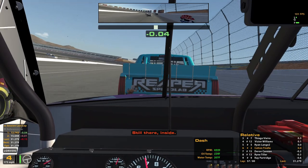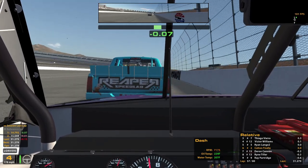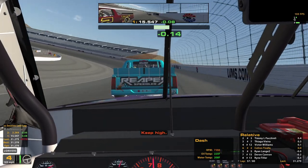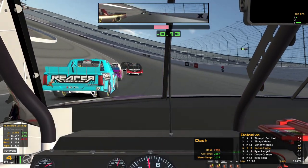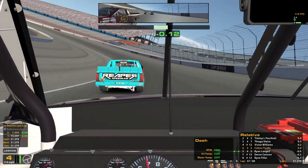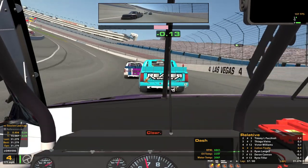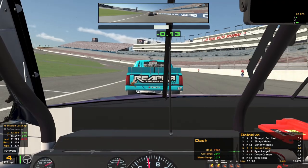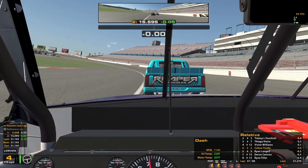B2's making me nervous with his blinking. That's probably all the smoke we've been seeing this whole time. It probably wasn't even anyone getting sideways. Keep high. Inside lane, maybe got loose there and lifted off. Weird that the second lane seems to be the fast lane right now.